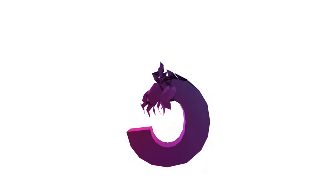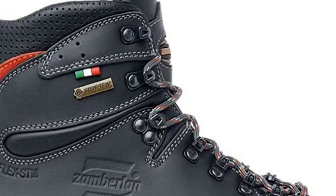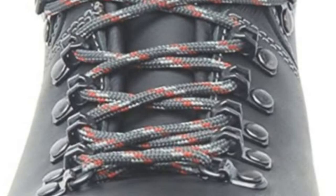Number 5. Berlin Vios GTX are made with some of the highest quality materials around, making them the most durable boots in our list. These traditional boots have excellent traction, and they provide a ton of support and protection for those who do a lot of off-trail hiking.